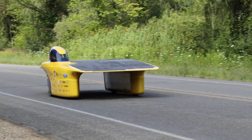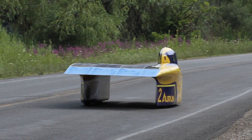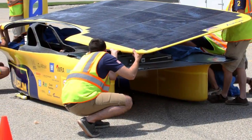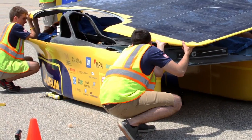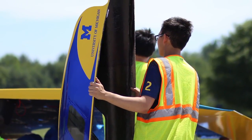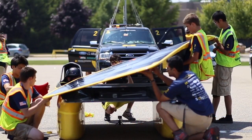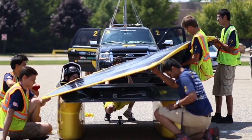My name is Aurum, and I'm both the engineering director and the crew chief for the team. One of the big technical challenges this year was making our car as thin as possible. And the reason for this is making it thinner makes us more aerodynamic. We went into Altair's OptiStruct and we figured out what's our possible orientations. We went to our manufacturers and said, what carbon fiber can you supply us with what stiffness? Once we found that out, we were able to optimize our ply structure within our chassis and meet our stiffness requirements with a significantly thinner chassis than before.